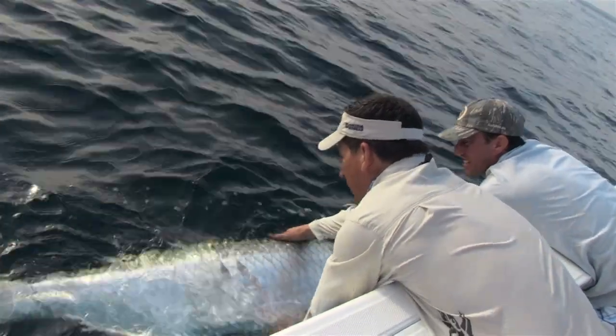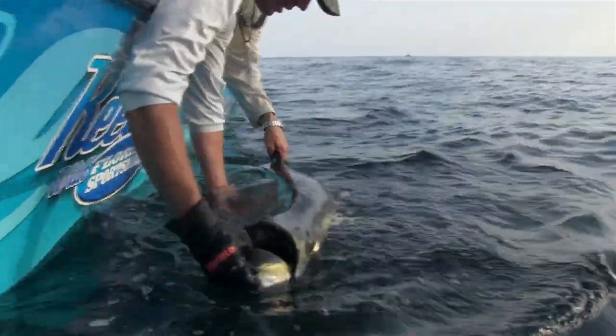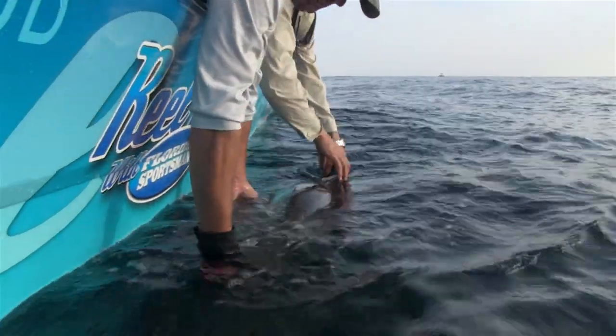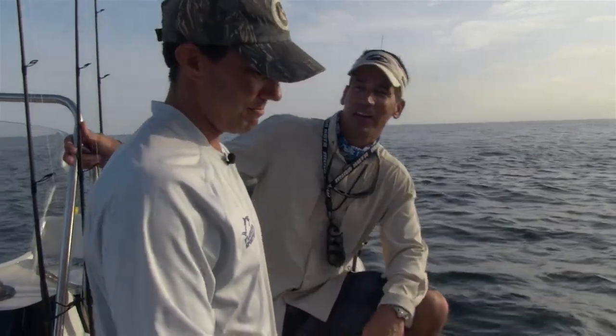Can we roll her? Just see her back? How fat she is? Not long. Probably a female. Get her head in the water. Oh, that sounds awesome. What a sound. Woo! Man, all right. What a great fish, finally. Oh man, that fish was thick. Man, first thing in the morning, I don't think I was ready for that.